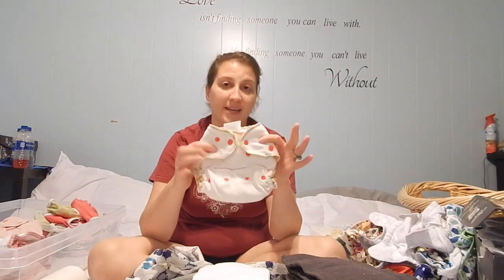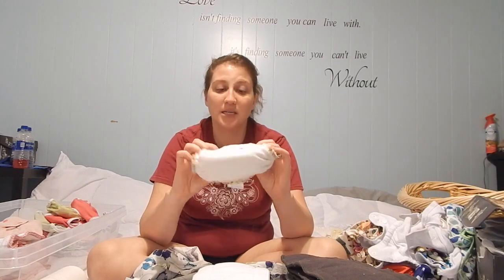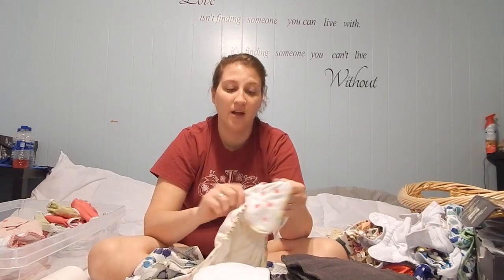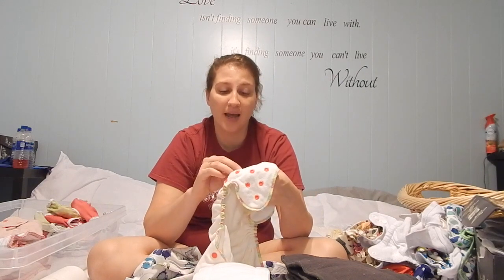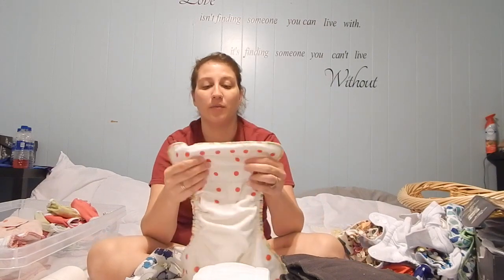They make all kinds of different things. You can get them in the regular inserts, or you can get them in what's called a fitted diaper. This is a fitted diaper. I use these for overnight. Now, this one is a bamboo. It's Alva brand. It's a bamboo diaper. It's a one size, which means that it is adjustable enough to fit most of the time from around the newborn age to potty trained. So it's got some fuzzies in it from where I didn't unbuckle and wash.